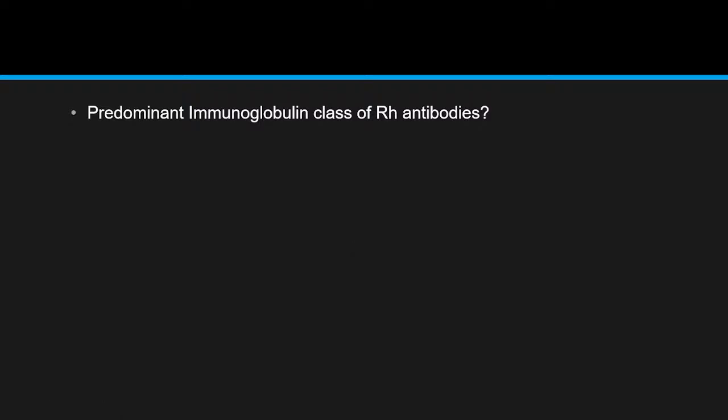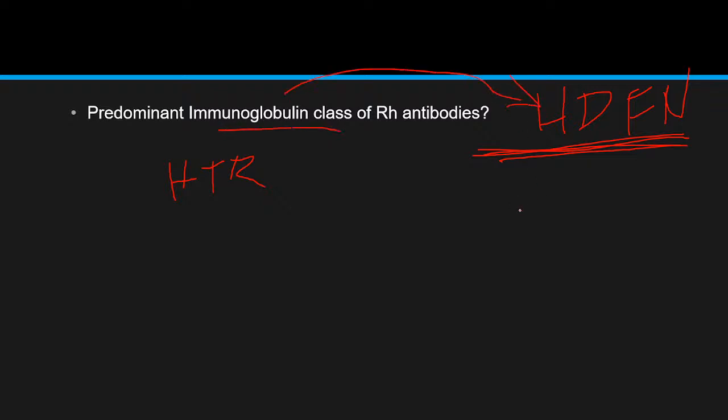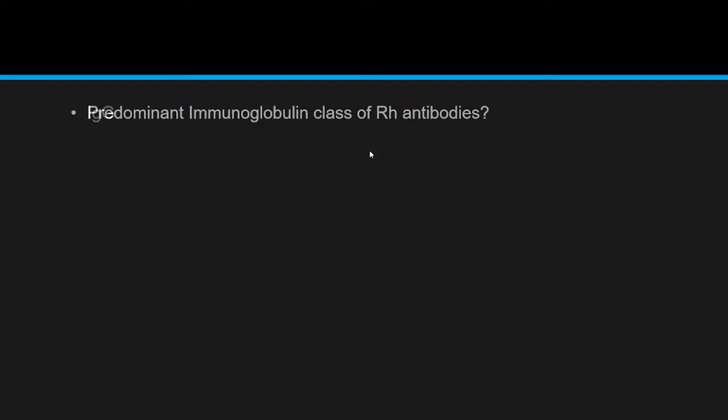So, the predominant immunoglobulin class of RH antibodies. What is the predominant immunoglobulin class? Based on our discussion earlier in our previous case, it's implicated in hemolytic transfusion reactions, but most importantly, it's associated with HDFN. So from this idea alone, what information can you extrapolate? It's what? IgG. There are always only two that we discuss with blood groups. Is it IgG or IgM? Let's see the correct answer. Wonderful, people answered correctly.